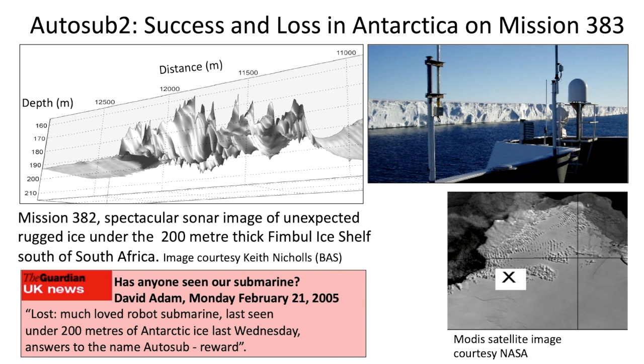And what the Research Council did, to their enormous credit, was to say, okay, well, that's a recognition of the risk. What we'll do is fund you to build another one. We'll fund you to build AutoSub 3 so that you have it as a ready-to-go replacement for science should you lose AutoSub 2. So we had AutoSub 3 ready to go because of the foresight of the Research Council. Never let anyone tell you that Research Councils are risk averse. Absolutely not, when the science is this important.